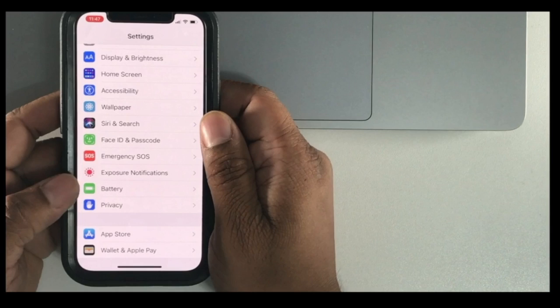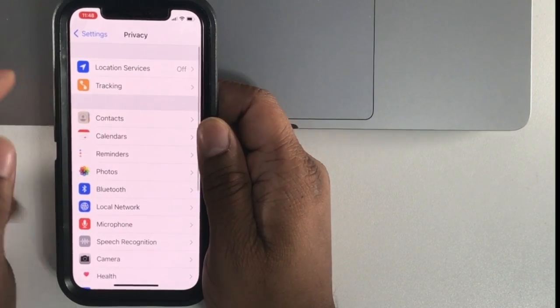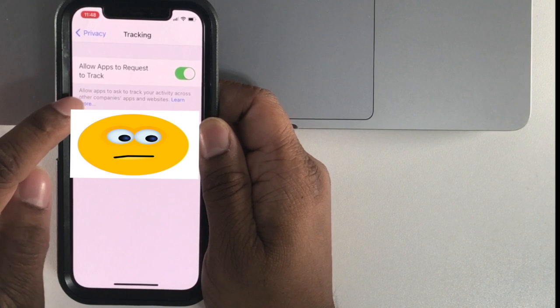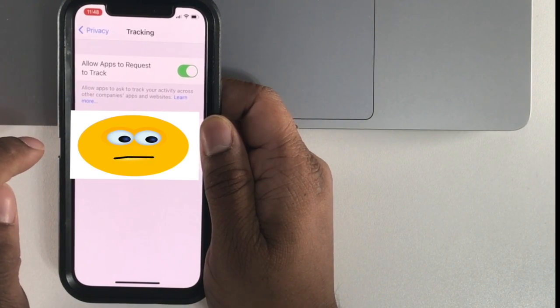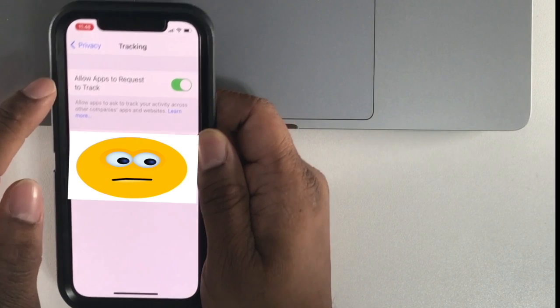Go to Settings, select Privacy, Tracking, and here lets you control which apps are allowed to track your activity.